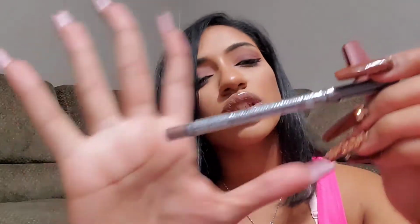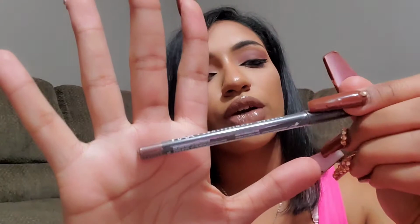Next, I got a lip liner from NYX. This is their Suede Matte Lip Liner in the shade Cold Brew, which looks like a pretty nice brown. Yeah, it has more of a red undertone, but that is a really pretty brown. It'll be really pretty for fall. It actually kind of matches my nails. Tell me that's not cute. I love brown, especially for the fall.